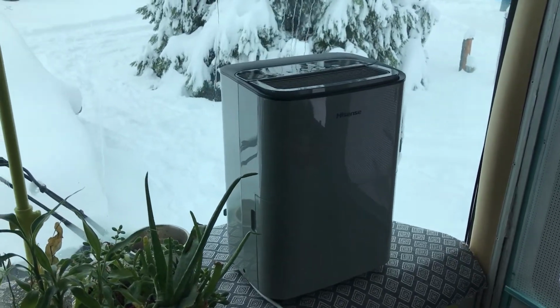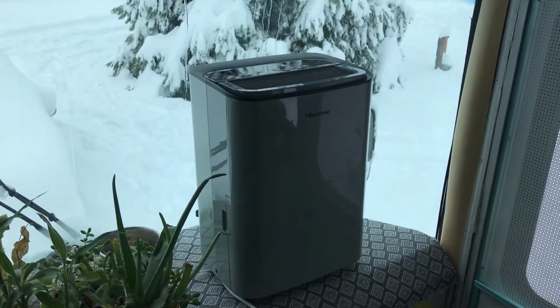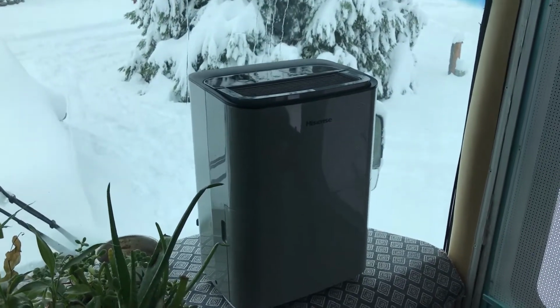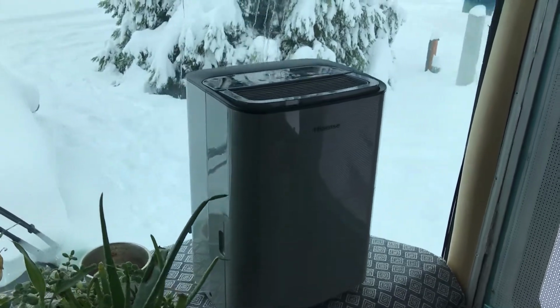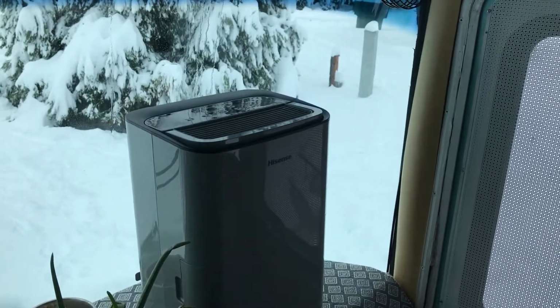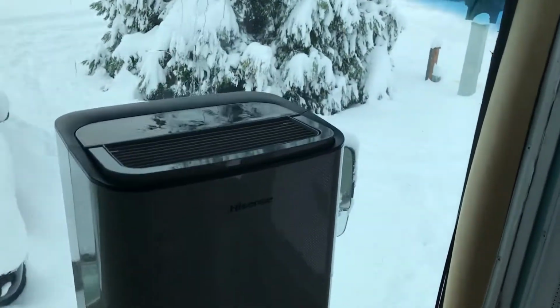Last thing I want to talk about is this bad boy right here. This is a dehumidifier. I can't remember how big it is. It's a big one. We tried to go with the smaller one, but we had to go with the big one because the smaller one just was not cutting it. If you live in an environment where it's snowing or it's wet at all, you have to have this. You have to. You gotta get it. Let's open it up and see what's in it.